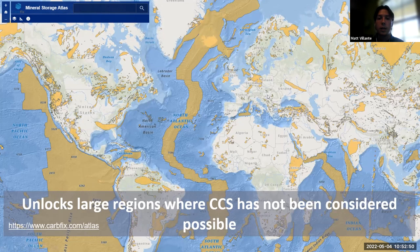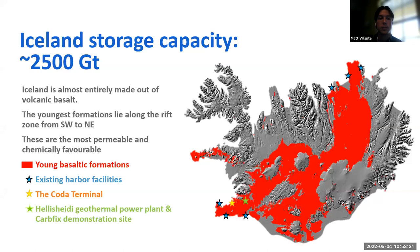And basalt is unique because it is very scattered throughout the world. Oftentimes in locations such as sedimentary basins, you won't find basalt. However, if you're not in a sedimentary basin, you might find basalt. And so CarbFix's technology and approach unlocks large areas where CCS may not have been considered possible in the past. This map is from the CarbFix Atlas, which is a tool that they have developed to basically map out the potential sites for CarbFix and also provide an open source public platform for people to view where this could be feasible. So pertaining to Iceland, the storage capacity of Iceland is about 2,500 gigatons.